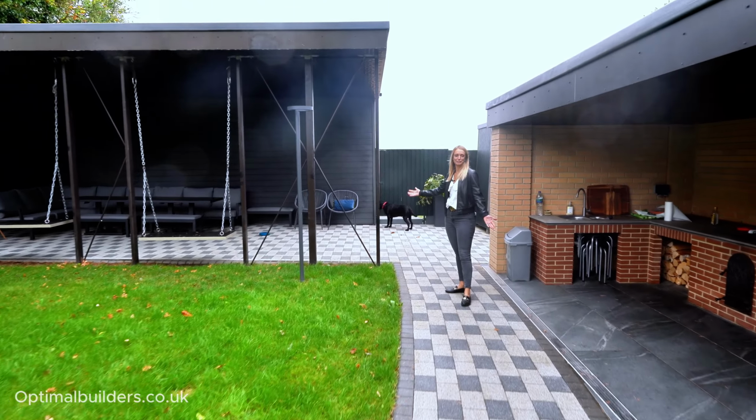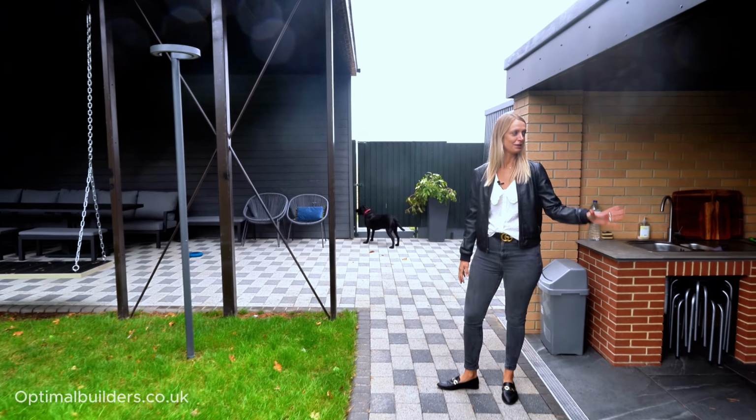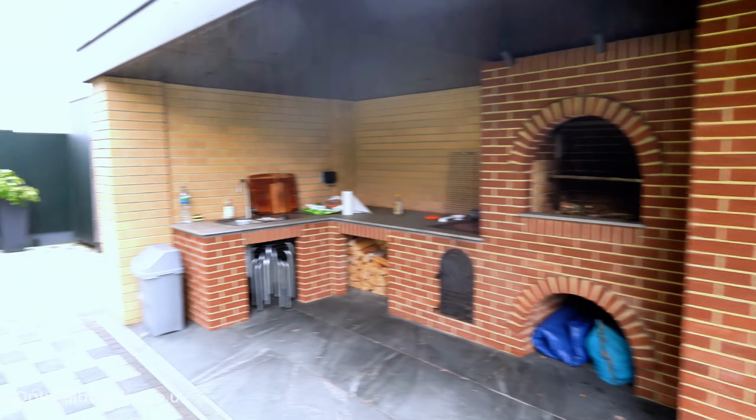Outdoor kitchen and relaxation area complete with a wood-fired pizza oven and barbecue, and fully custom aluminum structure.